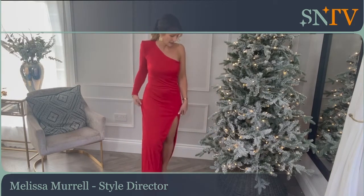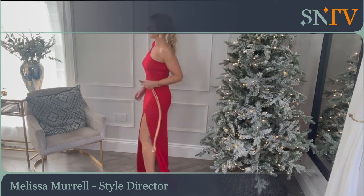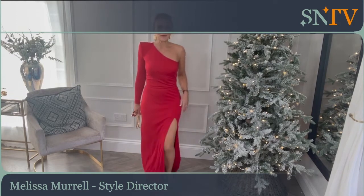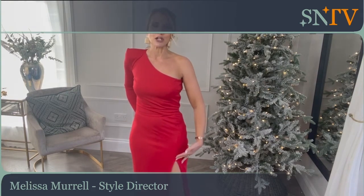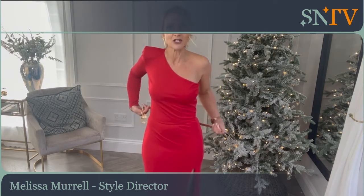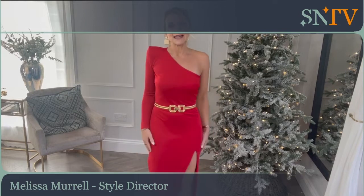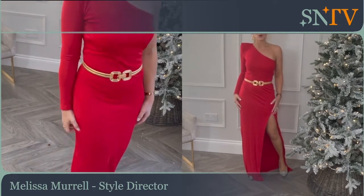Let me just go back and show you the full length of it. So that's it without the belt. Let's do a little bit of a twirl for you. It's not very forgiving. Again, I'm not wearing any underwear right now, just because the underwear solution that I have got doesn't work because of the split in the leg. I don't know if any of you know about Skims, which is the Kim Kardashian range of underwear. That is brilliant if you've got a dress like this on, because she does one-legged hold-it-all-in pants basically. So that's it with the belt on. Just changes the look up a little bit. Let me know which one you prefer.